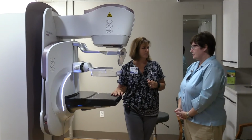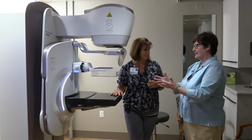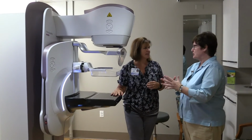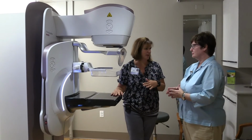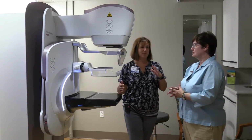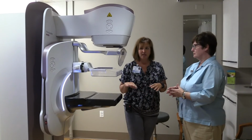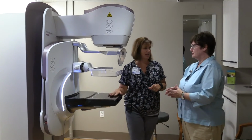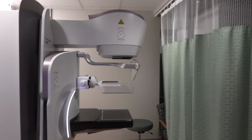Is the compression still the same? The compression is the same. Okay, but it sounds like the technology, I mean, everything else is just much better and more improved. Yes, the basic process of the mammogram is the same. The breast is still compressed while the images are being taken. But the design of the machine and the new rooms do help make it more comfortable.